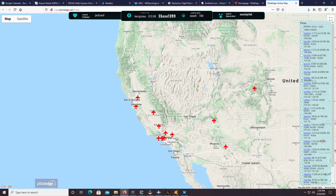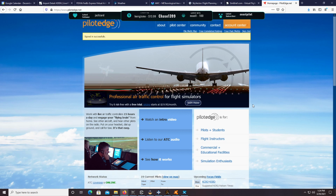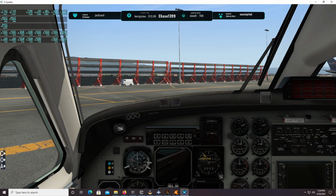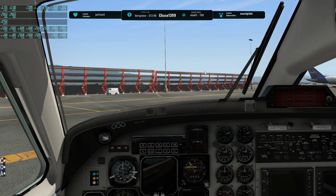We can go to live map and we'll be on here. Where are we? Oh, I'm not logged in yet. I need to log in. All right, so let's switch over to this, and there's going to be a black screen for a moment. Maybe longer. Connected to PilotEdge. Oh, I know why. I'm not in full screen mode. This should pop up now. There we go.